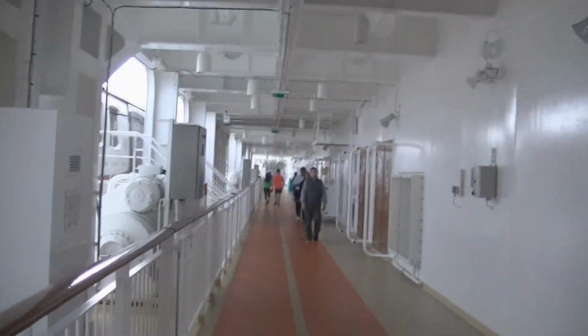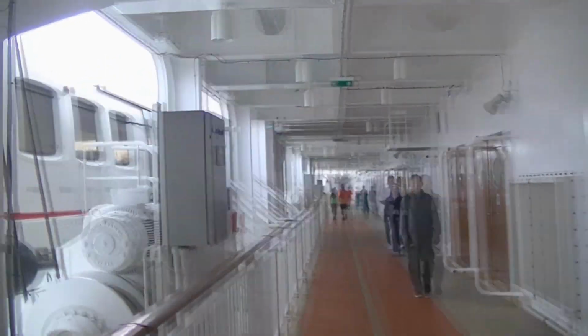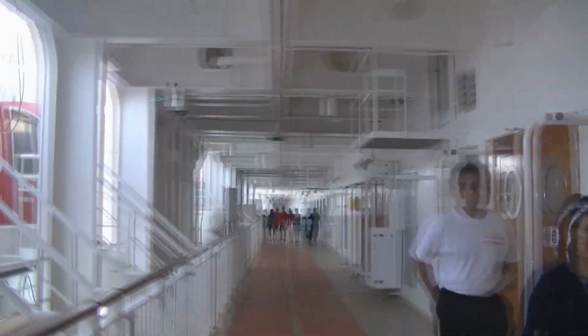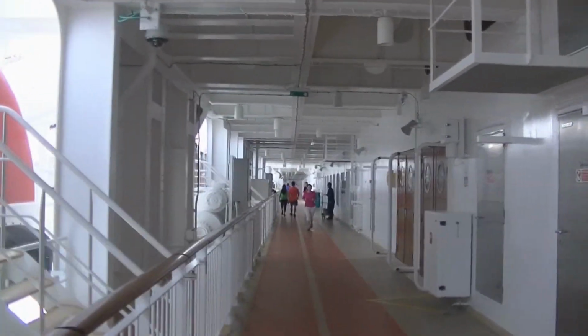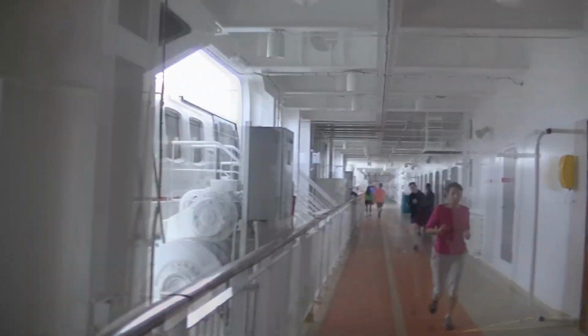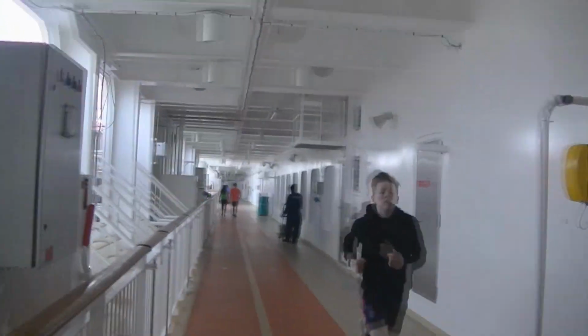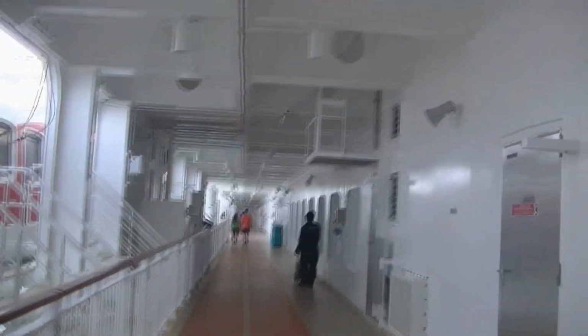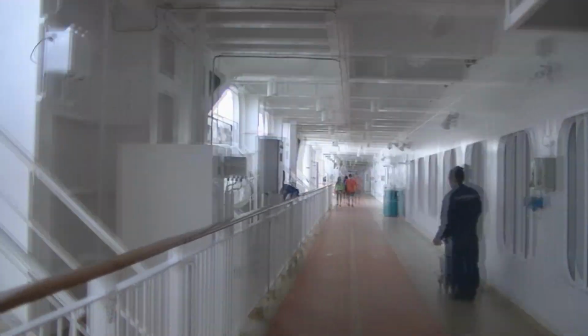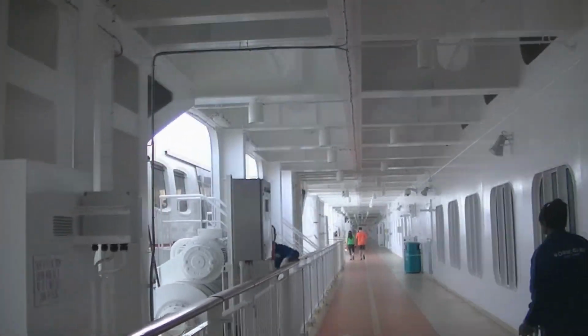Let's have a walk down there, because I haven't actually walked around this deck yet. Other than this was the deck that when we first embarked the ship, this is where they brought us on. Which I've got to admit wasn't quite the wow moment that you get on some other ships when you first walk onto them. But no, there's still plenty going on.